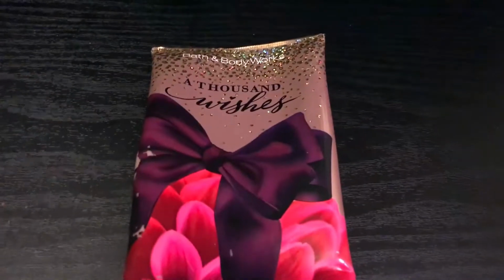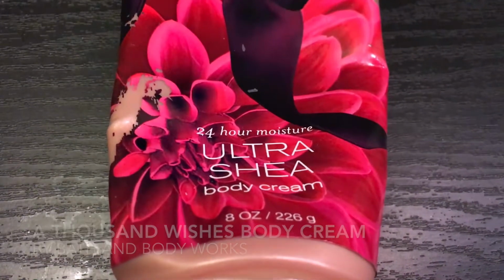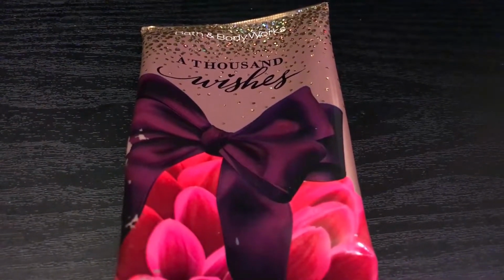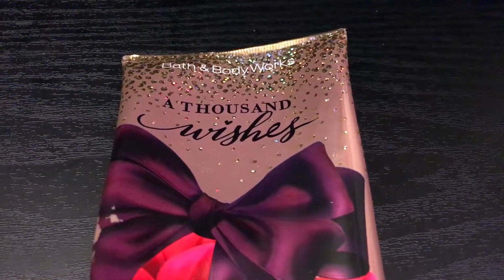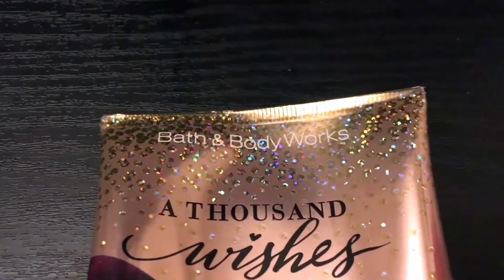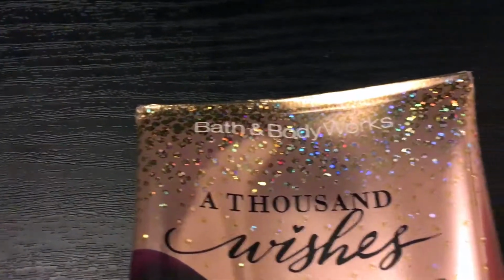Hi guys, so today I will be talking about 1,000 Wishes 24-hour moisture ultra shea body cream. This is just the 8-ounce packaging. Guys, this is by Bath and Body Works, but before I really get into it, I just want to show you guys the packaging because honestly, this is the best packaging that I've ever seen a Bath and Body Works anything have. So I just want to show this off really quickly.